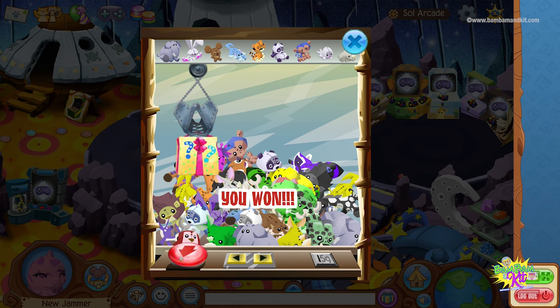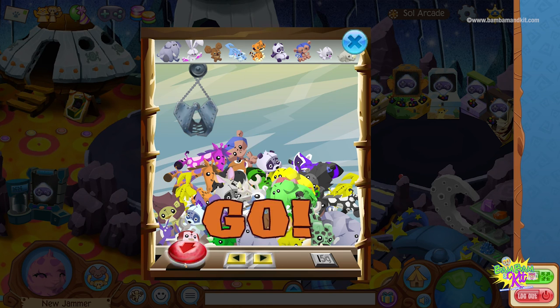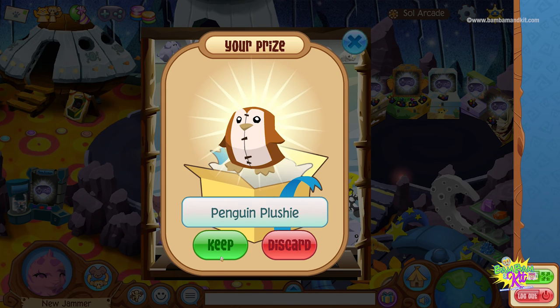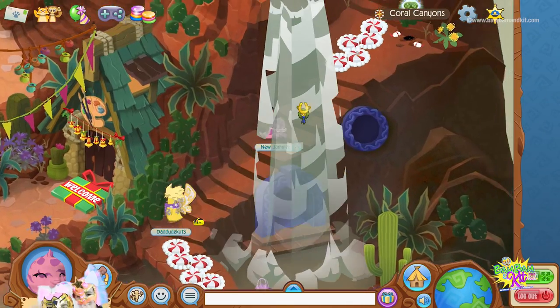First try. Nice. You won. Yes. Yes, a seal plush. Yeah. That's cute. I think I'll try one more time. Okay. Good luck. Just one more. What? I like those funny sound effects. Wow. Animal Jam people, you do a really good job. They really deep. Yeah. Ooh, there's stairs.